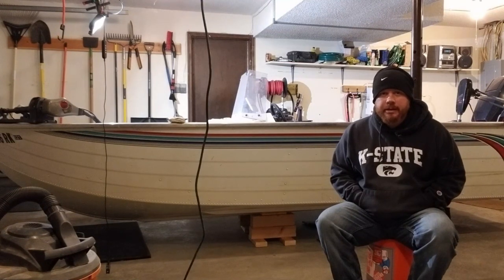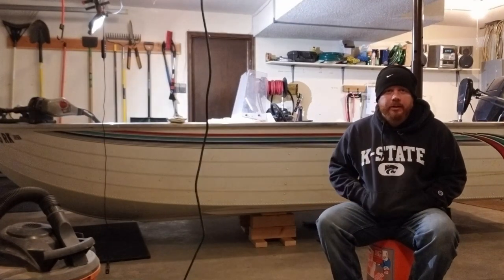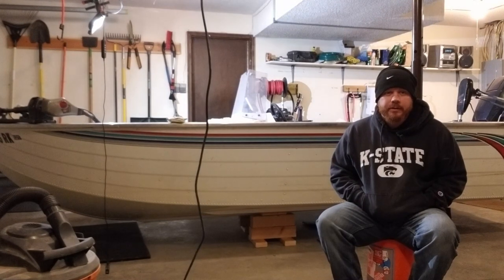Why don't we take a quick look and see how we got the trailer on these sets of blocks right here and how we ended up pushing it off of the trailer. It was really hard, so check that out.